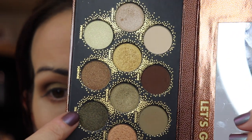I'm gonna take a little bit of this darker green. It's called Treasure. I'm just gonna take it on my finger and just pop a little bit right in here. Okay, I'm not really getting anything, am I? Maybe a little. I don't hate it, but I don't know that I love it. I'm gonna take that brush with that darker brown and just run it lightly under here.